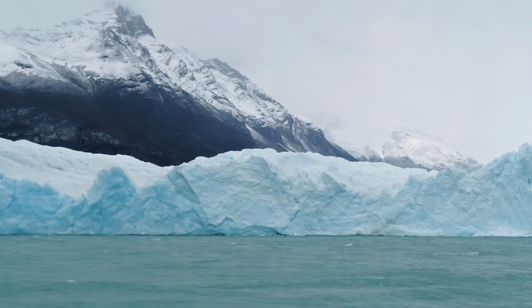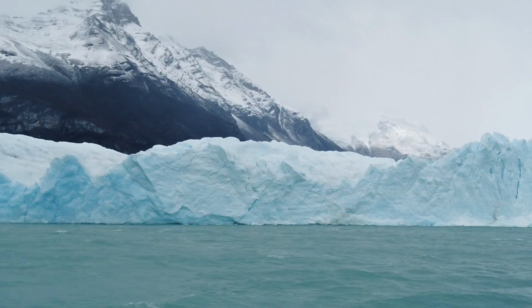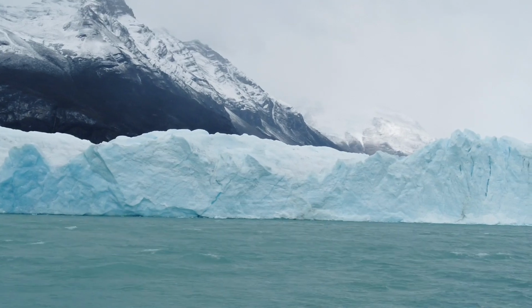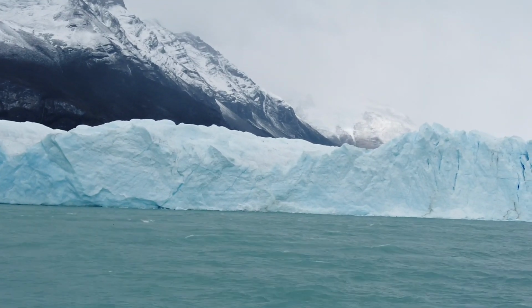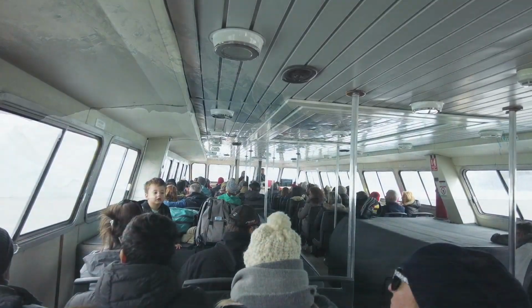So Corine and I took the local tour boat out to see the glacier up close. One of the things that you really can't see when you're on the platforms is just how uneven the glacier is. It looks much more even across the top, and when you get out on the boat, you see how really uneven the whole glacier is.